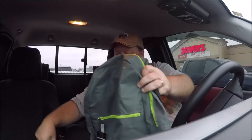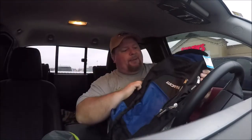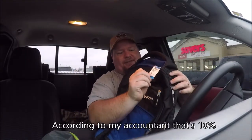Okay, I'm back. I got my light on here. Better turn some lights on in here. It's only 3:30, but it's dark like it's 5:30. Anyways, I'm back out of Savers. I showed you these bags I got in there. I bought two. I paid $4.99 each for them.